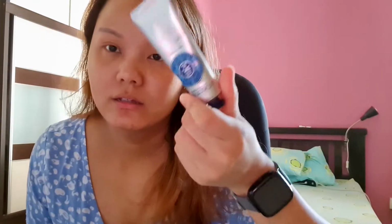Since I showed you guys how my workstation looks like, how my work from home situation looks like, I thought I can just like station you guys here. I use a hand cream sometimes. This is from L'Occitane. My friend Kat gave me this as a Christmas present, so yeah, I've been using it and it's quite nice actually.